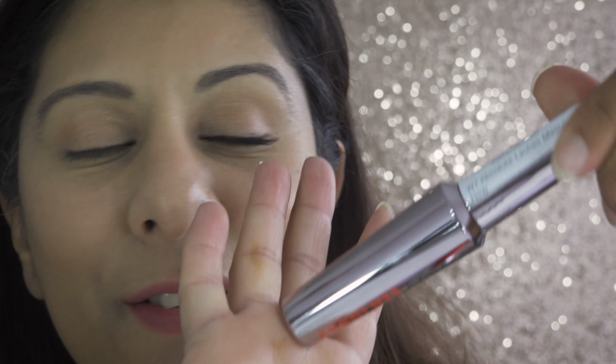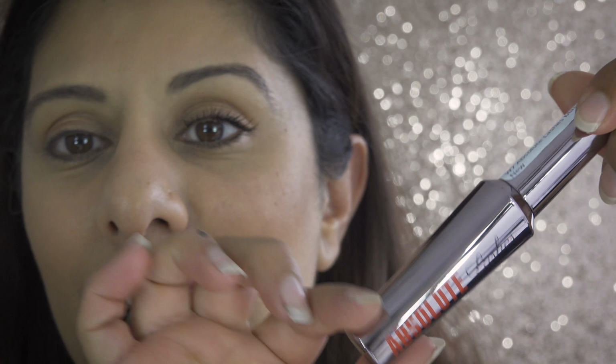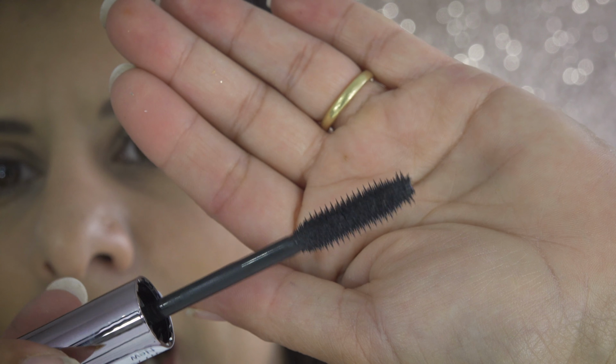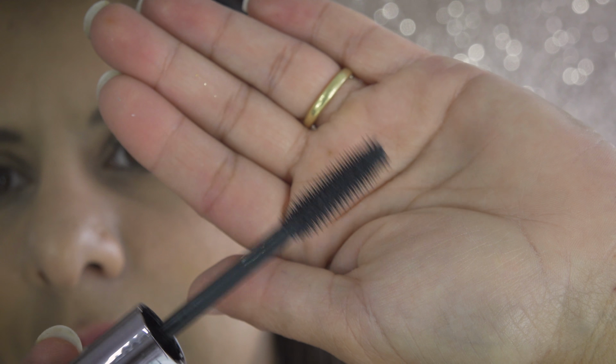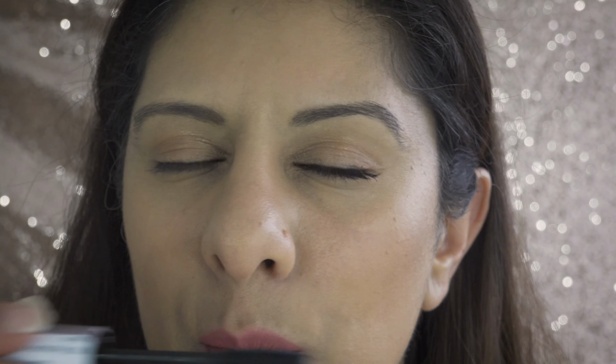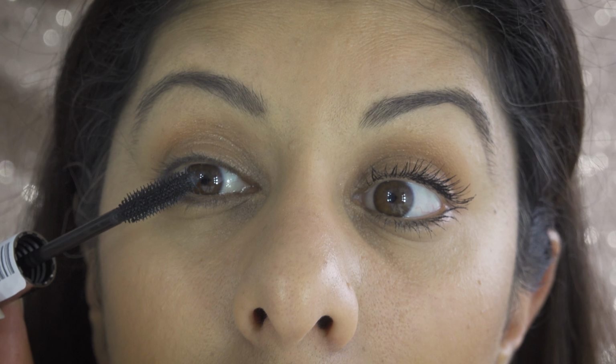So the next one is in a very familiar looking container. We've seen this container before, but this is by W7. Maya seems to think that you can get this in a drugstore. I've never seen W7 before, never heard of them before. And it's a traditional mascara wand. I like the other one, that it was thin. When they're a bit thicker, I tend to make a mess all over my lid. I'm gonna bring you closer.